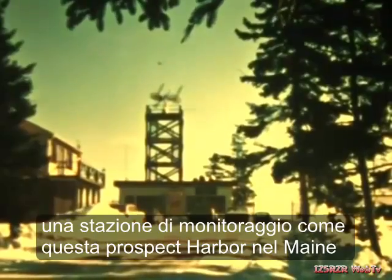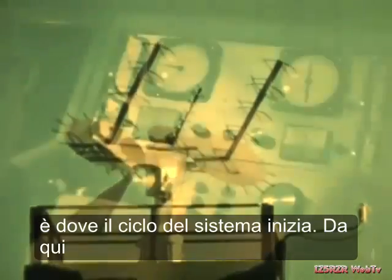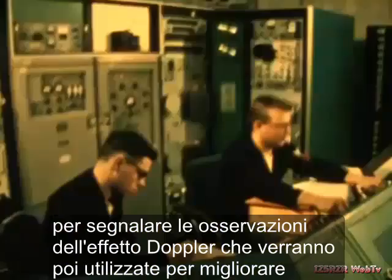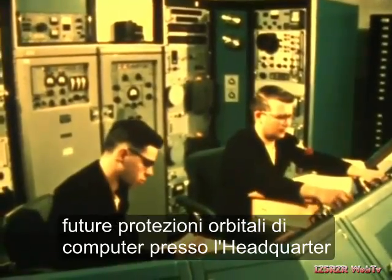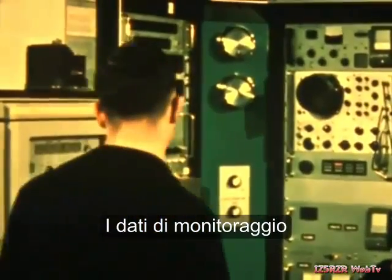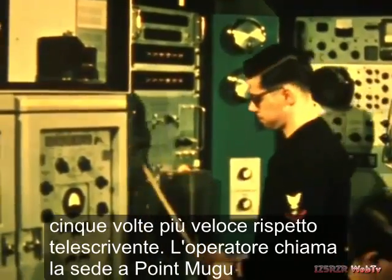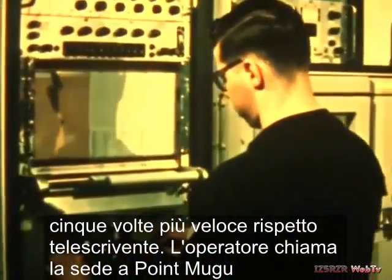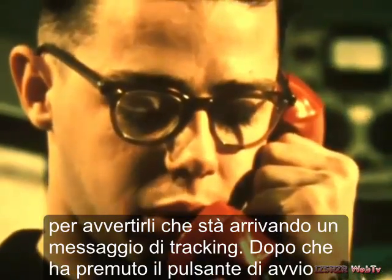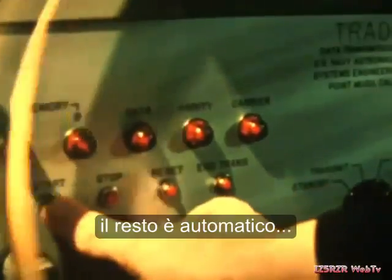A tracking station like this one at Prospect Harbor, Maine, is where the system cycle starts. Here, operators track each satellite pass to report Doppler observations of the orbit that will be used to improve future orbital predictions by the computer at headquarters. Tracking data is recorded on tape for transmission by TRADAT, a rapid self-checking data link 5 times faster than teletype. The operator calls headquarters at Point Mugu to alert them that a tracking message is coming. After he presses the start button, the rest is automatic.